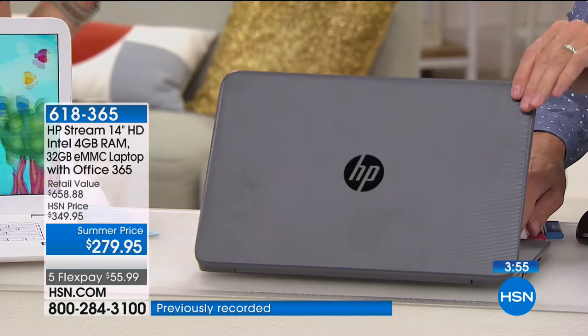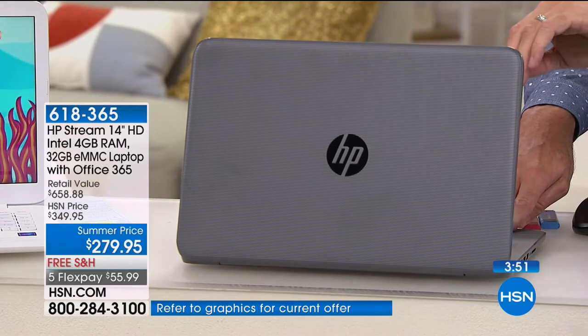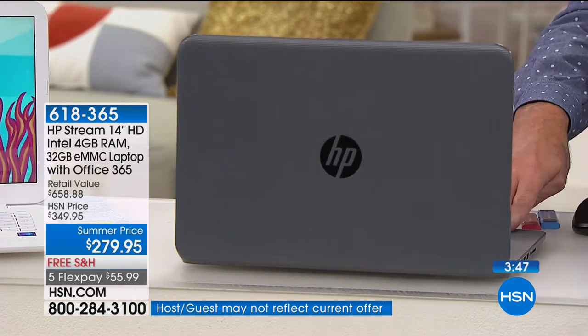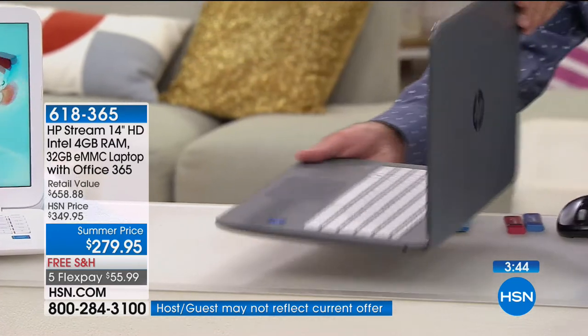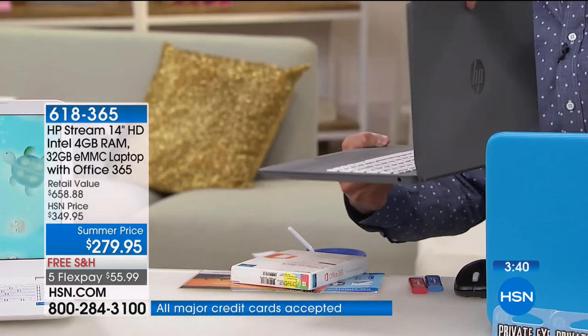If I saw somebody holding that or working on that, I would just think, wow, that's got to be at least $1,000 to $2,000. It looks like an expensive computer. It really does, and it operates like that too. And it's this thin and light. That looks like a very expensive computer, and to your point, operates like one.